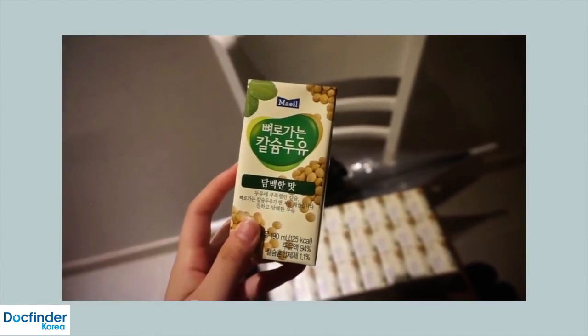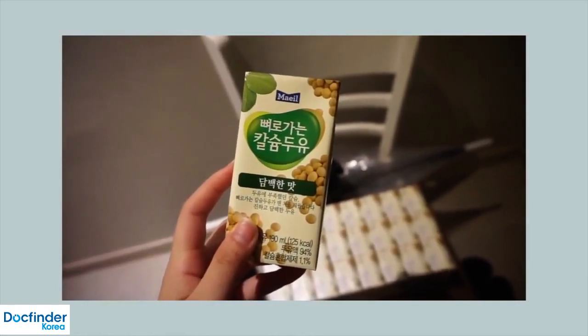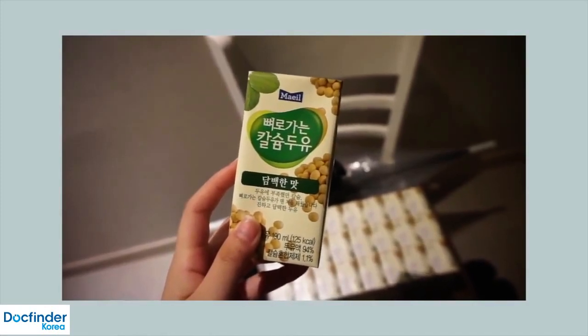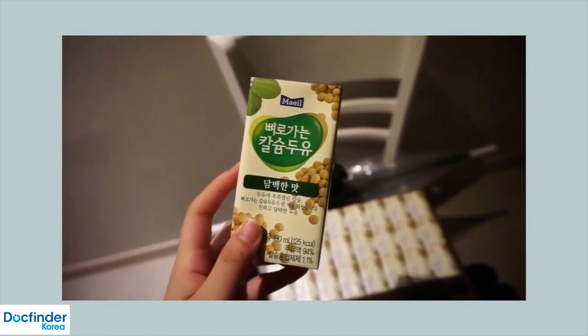And because I was supposed to be on a liquid diet due to the stitches in my mouth from the facial contouring surgery, they also gave me a lot of soybean milk, and this is also pretty good. Also, they did give me this because soybean milk is filling, so that kept me from starving because I technically couldn't eat solid foods due to the stitches. And usually Bonobagi doesn't provide this much, but they gave me more because I was Docfinderkorea's patient.